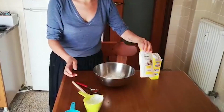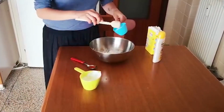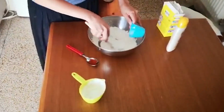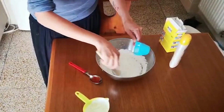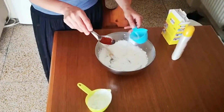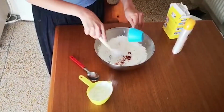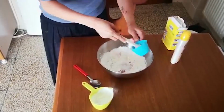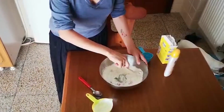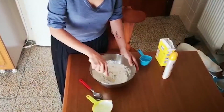And we need some hair conditioner. Okay. So we're going to take a spoon and we're going to put the hair conditioner and we're going to mix it. Okay, I'm going to put a little bit of this paprika to make it pink. Now, it depends on your cornstarch how much hair conditioner you'll need. So you need to mix it.